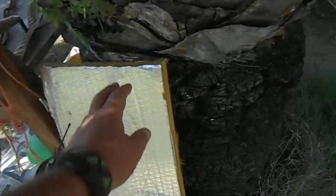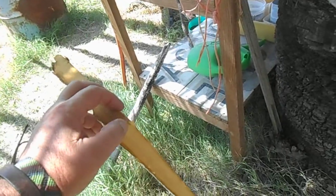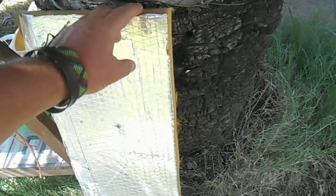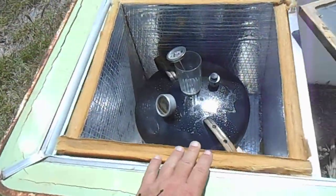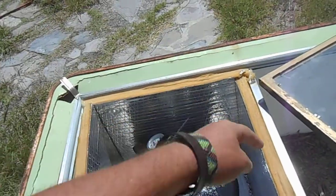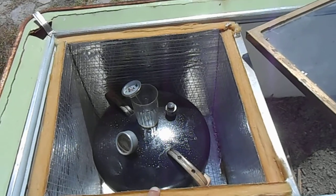This is what's left of the sheet that I found. I cut it up into strips. It's rock wool, which is insulation, but it's actually got a shiny side on it. So I cut it up into sections, and it all fitted in quite snugly around the sides. 1, 2, 3, 4, and a piece on the bottom. 5 pieces. I got it as snug as I could.